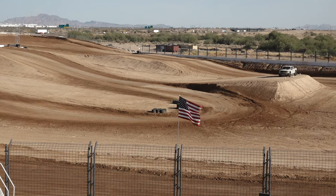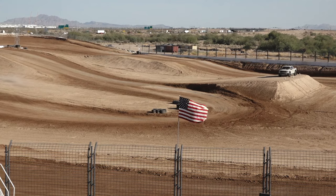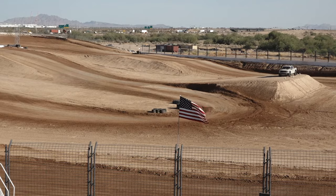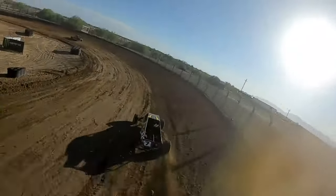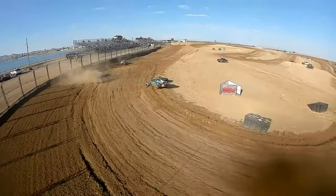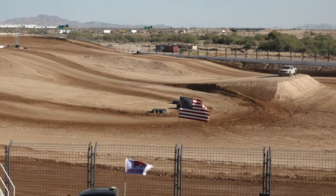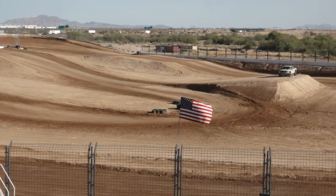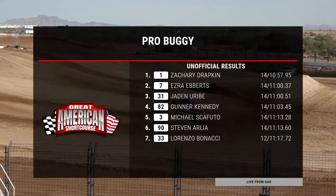It's almost as if Eberts didn't know he was there. I mean, he was slowing down and kind of drifted out a little bit to the outside, and that's open wheel racing. That's what happened. His right rear touched Uribe's left front. And he drove the car off the track. How about that? Yep, still sounds like a John Deere.